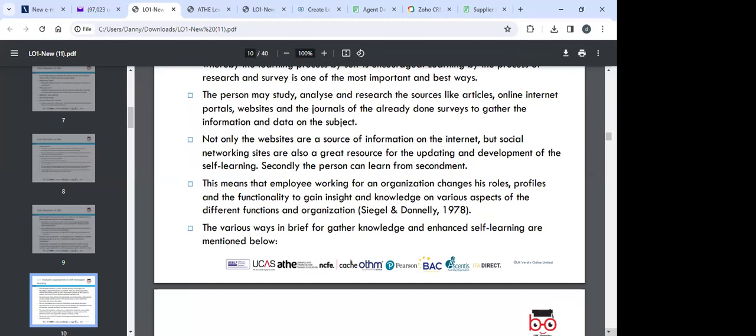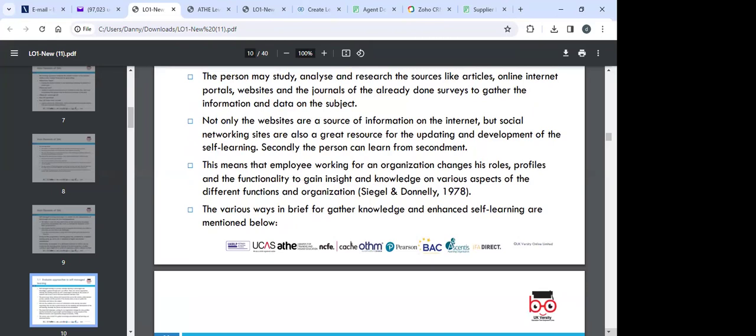Secondly, the person can learn from secondment. Okay, secondment, where you second someone or you learn under someone. Okay, you learn under someone. That's what I mean by secondment. Then you can gather more information and more experience. This means that the employee working for an organization changes his roles, profiles, and functionality to gain insight and knowledge on various aspects of the different functions and organizations.